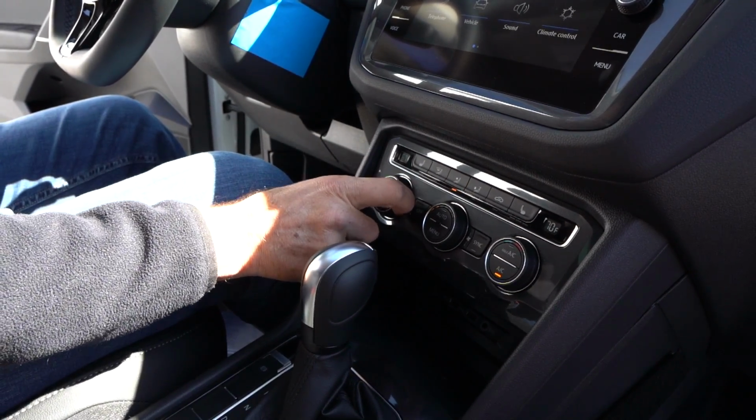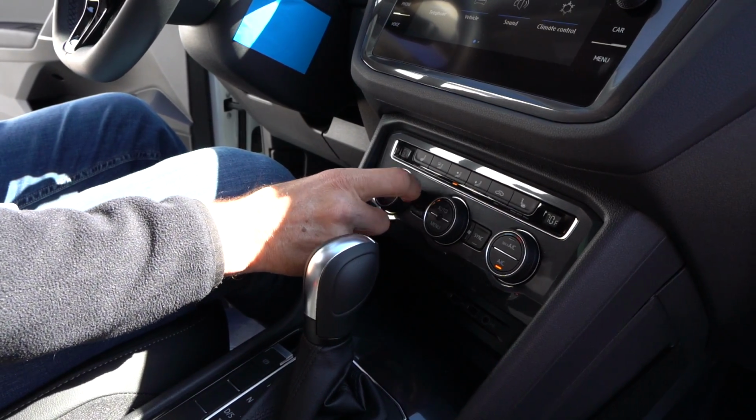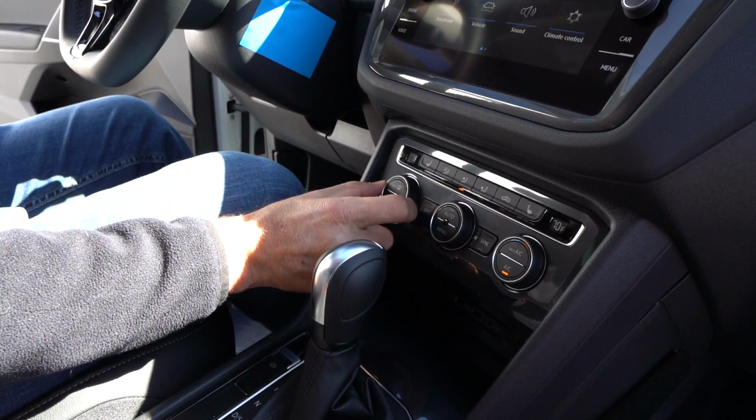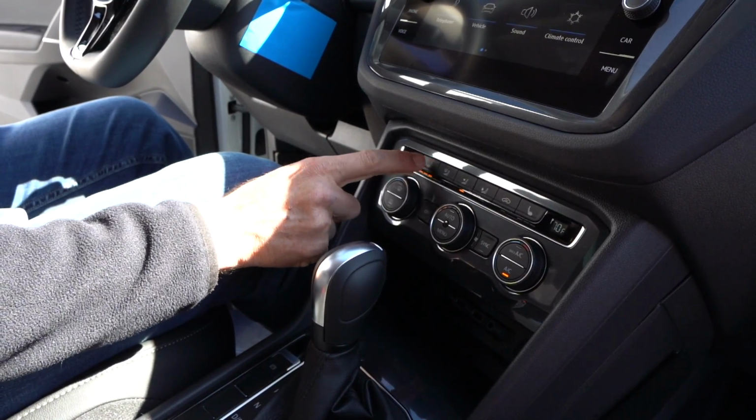The knobs, it feels a little wobbly, and that kind of takes away the overall fit and finish for me. So I am gonna zonk. You see how it's almost moving this whole system there? That kind of bothers me a little bit. You do have heated seats, which is great.